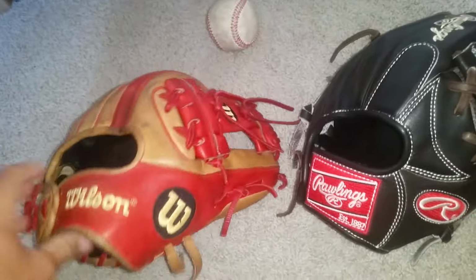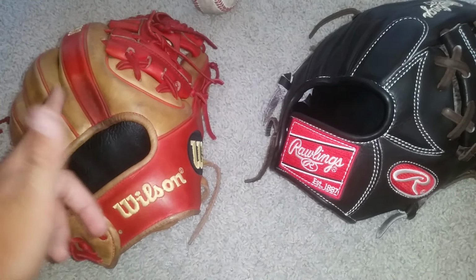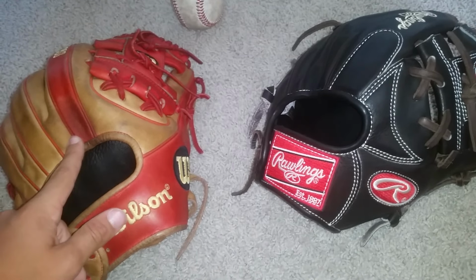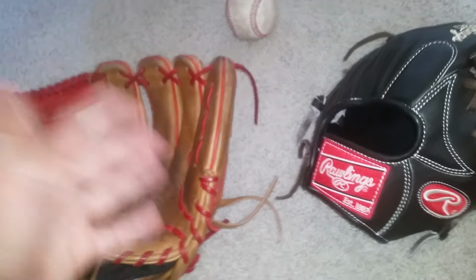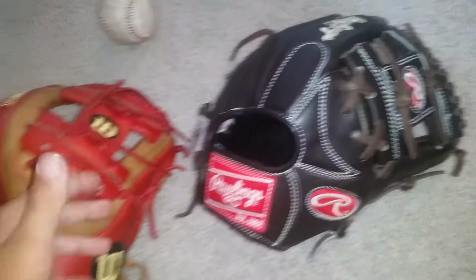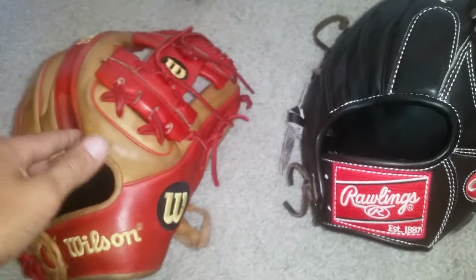But yeah, on the other hand, the Rawlings patterns, there's tons of them. While Wilson for infield, you really have the 1788, the 86, you got the trapeze. I don't know what that pattern is, but you got the PP05, 1787, and all those infield patterns. Not as many. But Rawlings has like the Pro S88, and all that stuff, which is hard to remember all of them, while with Wilson you can remember all of them.